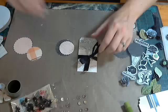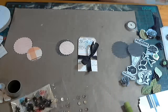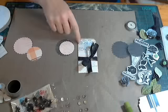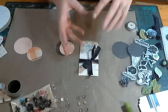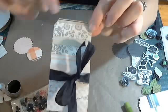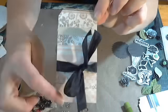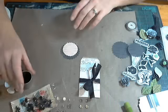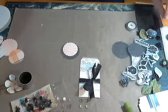All right, good. So it's this paper that I embossed on. See how it's got some oranges in here? And it's got all the different scripts and pinks and blacks and grays running through? Yeah, that's the paper I used for this. What's nice is that you can pick what patterns you want to show and what part of the paper you want. So I chose some of the gray with some of the pink polka dots on the bottom, and I thought that was really cute.